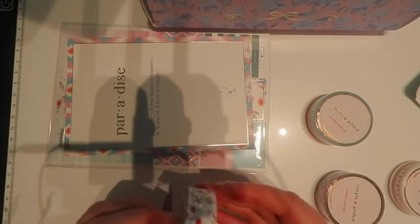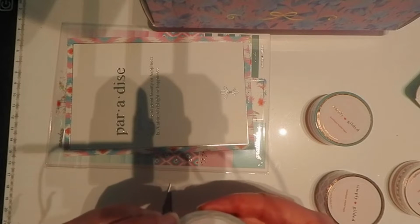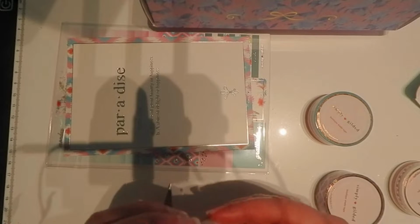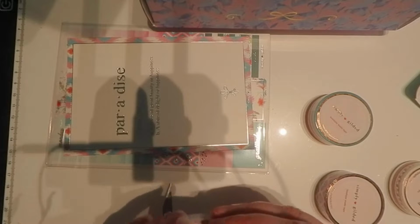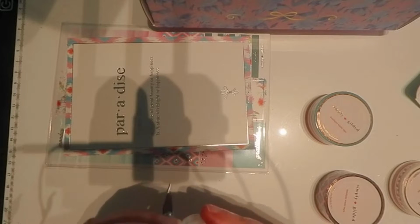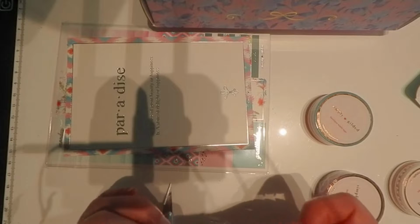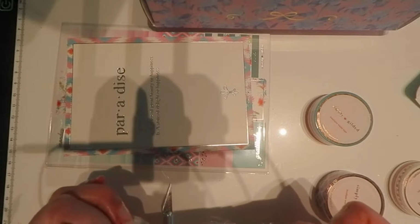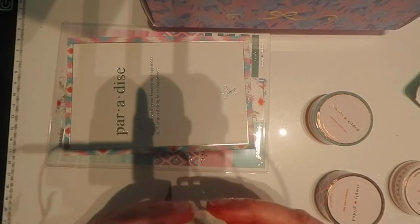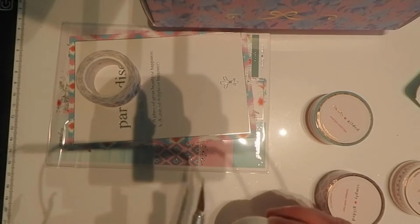So this is what this one looks like. Let's take a look. Oh, it's got the birds in it with the flowers. That's cute. Oh, let's see here. I'm trying to find the end. And it's really good. They have really good washi. That's why I like them. I've only been subscribing since, let's see, March. So that's what the washi looks like, and it's got the little silver hearts on it. So that's the bird washi. I'll put that there. Okay, get the next one here.